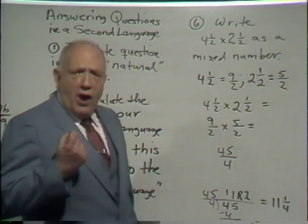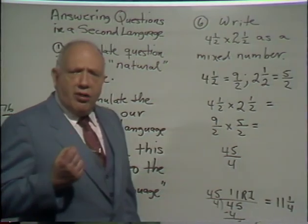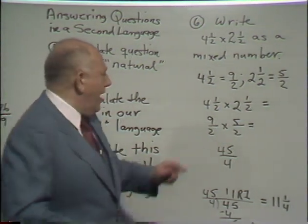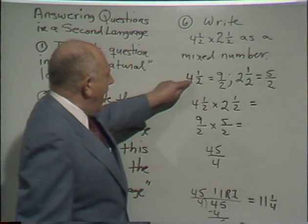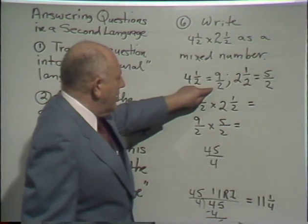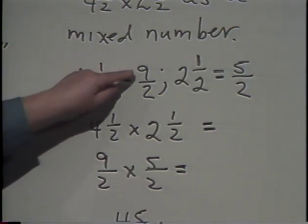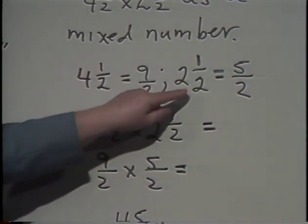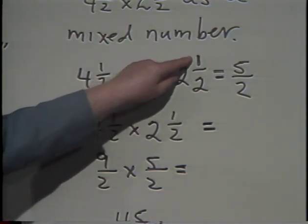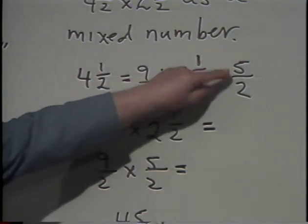Well, remember, we already know how to multiply common fractions. And we also have learned how to convert mixed numbers into common fractions. So let's do that. 4.5 is what? 2 times 4 is 8, plus 1 is 9 over 2. That's 9 halves. Think of that in terms of money. $4.50 is the same as 9 half dollars. 2.5, 2 times 2 is 4, plus 1 is 5 over 2. 5 halves. $2.50 is 5 half dollars.